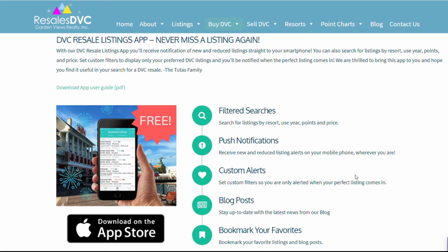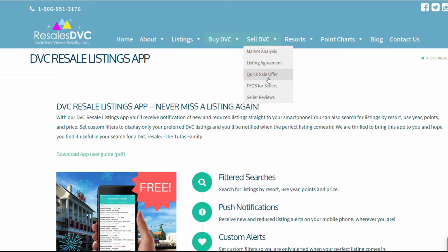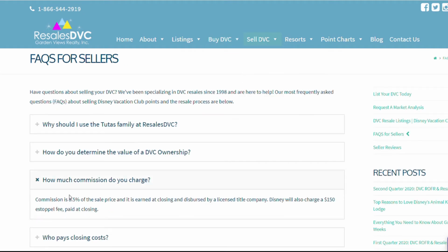On the app, you can also apparently bookmark your favorite listings, which likely will work in the same function as favoriting a listing. And if we go to the FAQ for sellers, you can see that the commission here is 8.5%. Next is the DVC Shop.